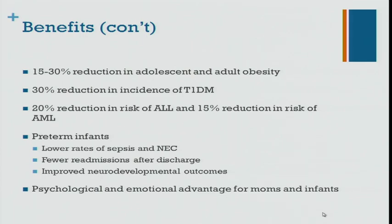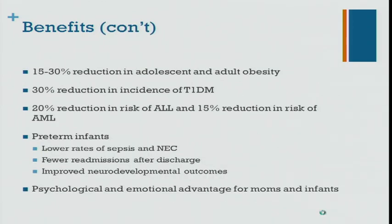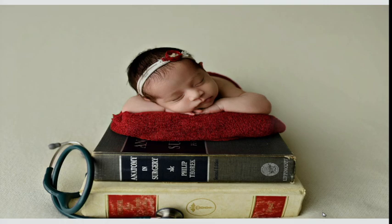What I found interesting was that for most of these reductions, there's usually a time frame that mom needs to breastfeed for. It's usually 3 to 4 months. For the risk of SIDS, you need to feed for at least 2 months. And for a lot of these, you don't have to exclusively feed. You can do formula as well, as long as the infant is getting breast milk. That was interesting.